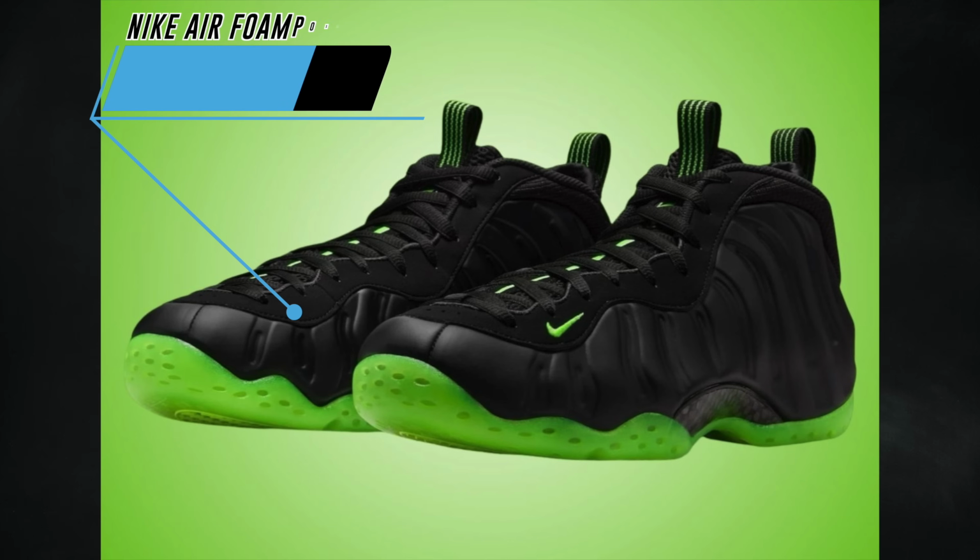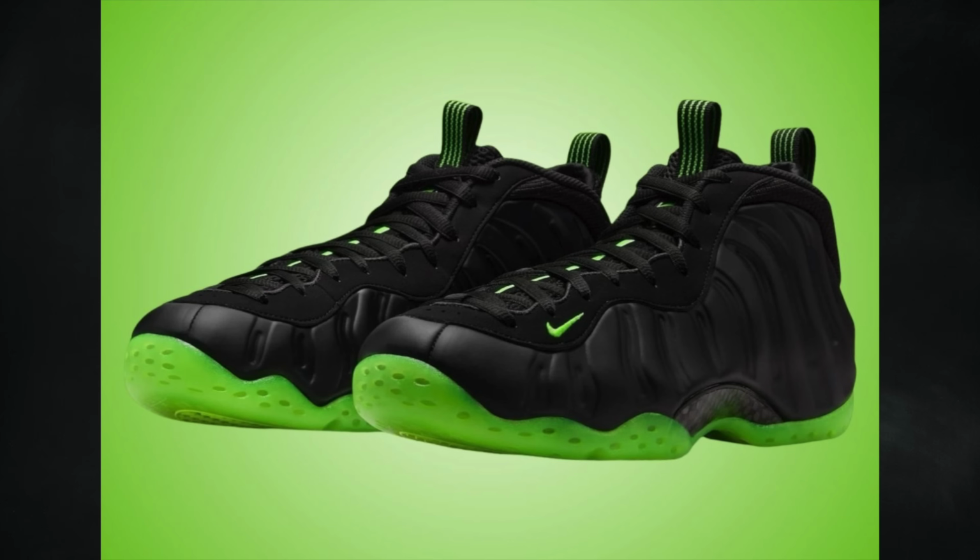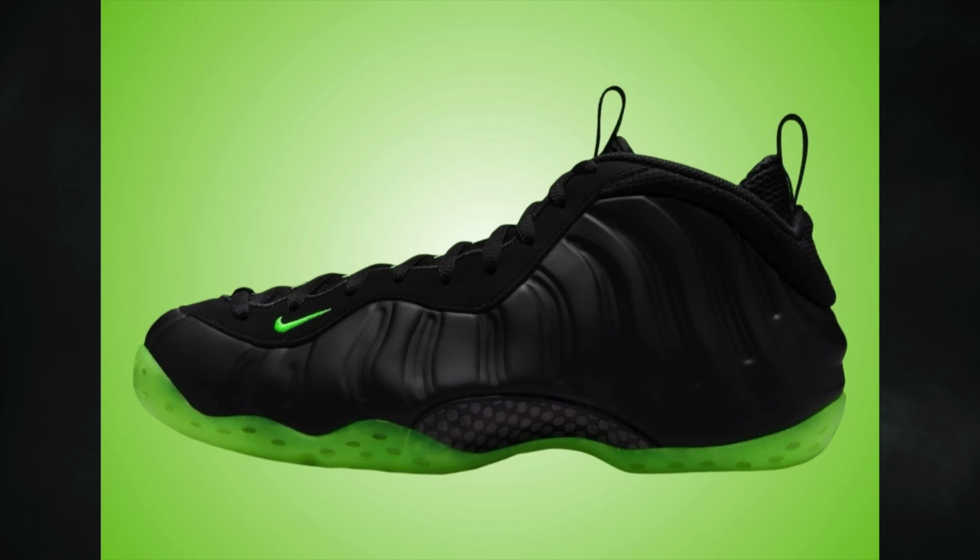And a release will take place soon, although we don't have a specific release date, but they are expected to drop soon. Now, these official photos give us our best look yet as well. It shows off some details that we haven't seen before. Now, I don't think I saw this in the previous images, but the insoles will be mismatched. We have Nike Air branding on one and the Penny logo on the other.